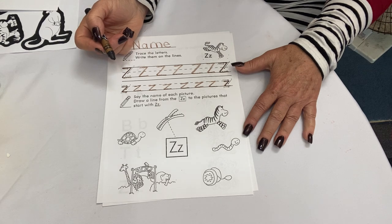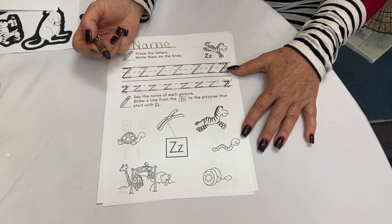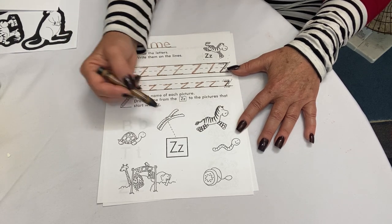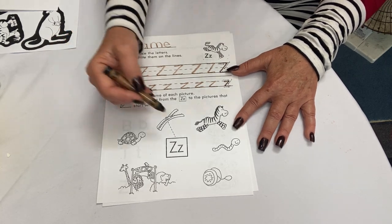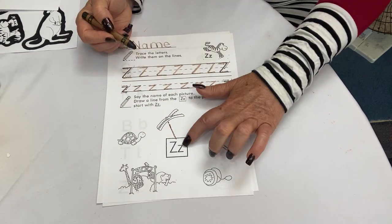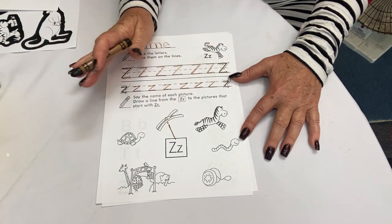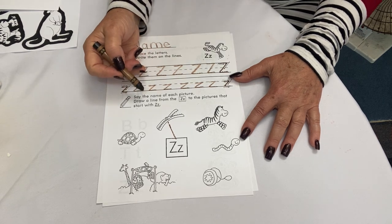Say the name of each picture. Draw a line from the Z to the picture that starts with Z. So this is a zipper. I can hear the Z sound, zipper. And you make a line to it, just like that. Z is for zipper. Now, if it's not a Z word, don't touch it. Don't even think about it.